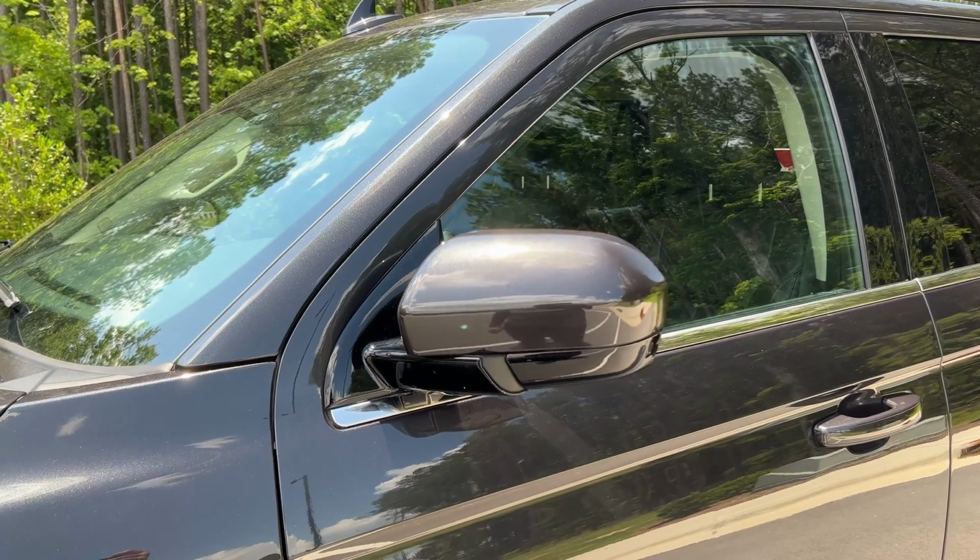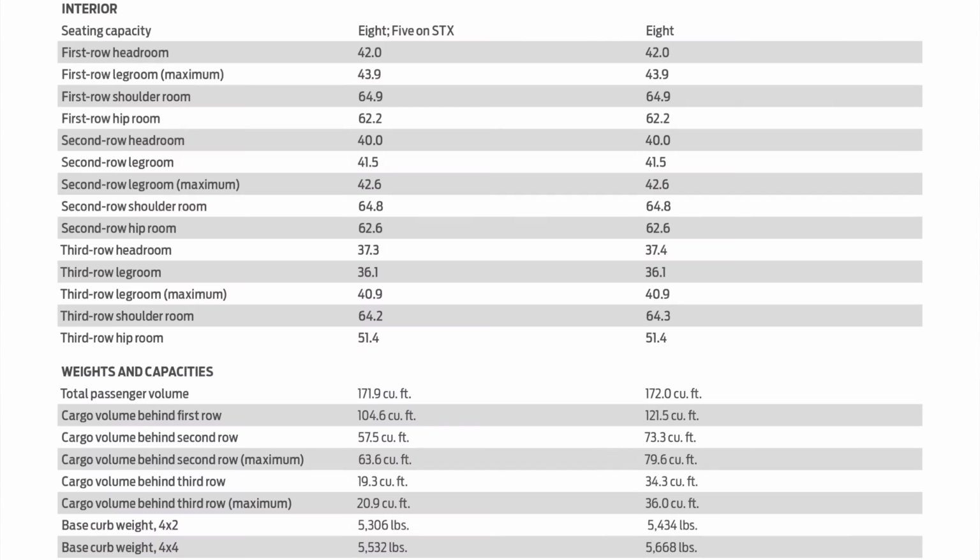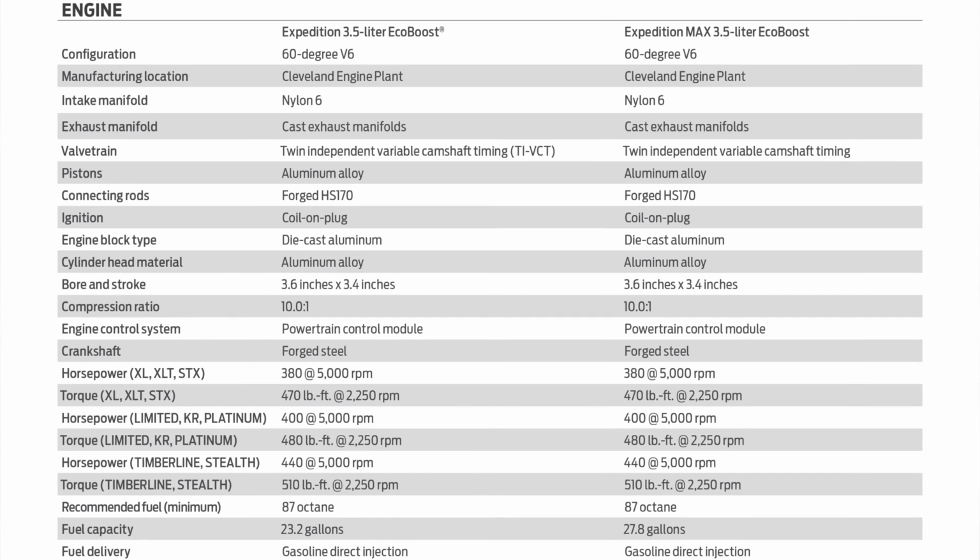And the thing weighs a lot too. It's like 5,300 pounds. It ranges between 5,300 to 5,700 pounds depending on whether you get the 4x4 or the Max version of this. So that's kind of the reason why the weight is so drastically different. There's that range there. But as I was mentioning, the fuel economy is going to suffer greatly.